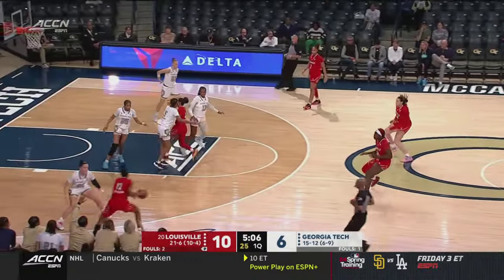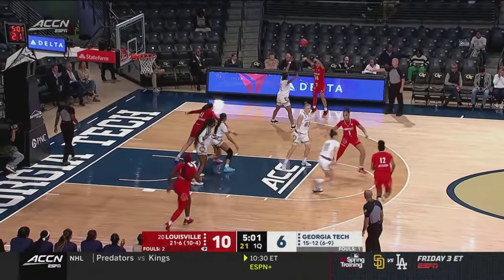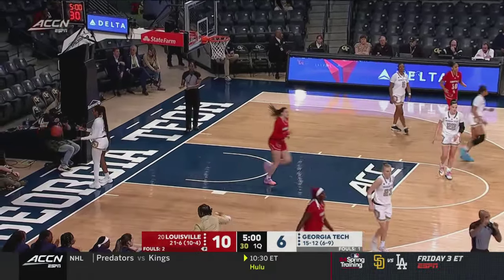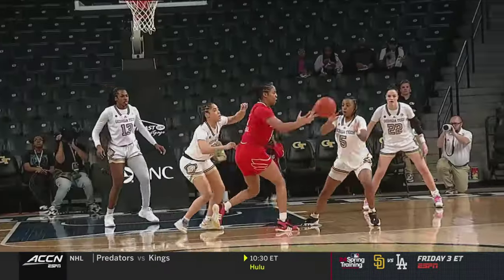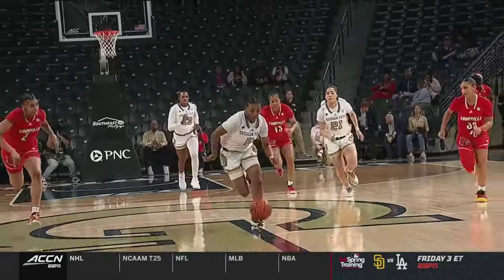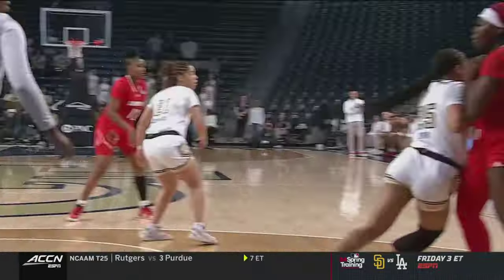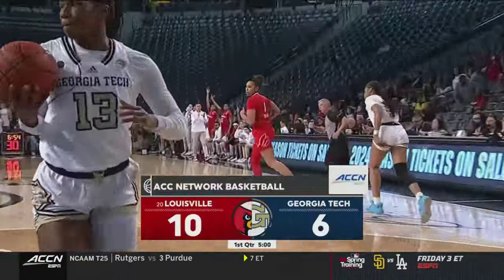Curry will push tempo to Kiki Jefferson, one of her first touches. And inside, out of bounds. The entry pass was too high, and Curry turns it over. That'll be the third turnover on the Cardinals. Well, Louisville turns the ball over here. They got to do a better job and not create opportunities for Georgia Tech. And a nice ball movement there, though, to create the three-point shot for Sydney Taylor.